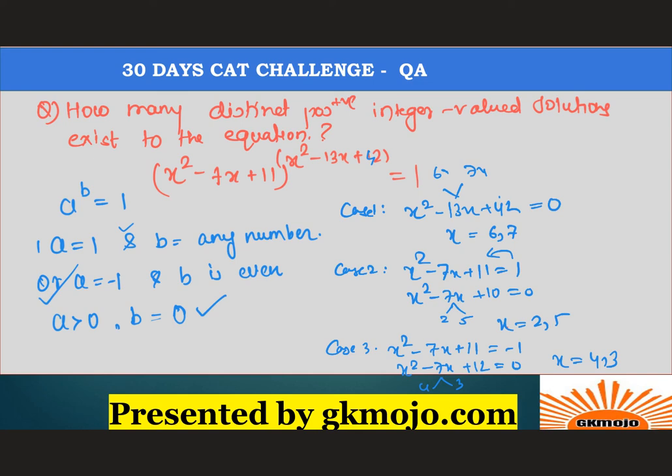But you need integer valued solutions, and that too distinct. So how many do you have? 1, 2, 3, 4, 5, 6, and hence the correct answer to this question is 6.